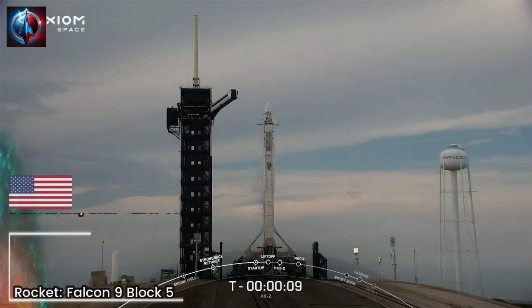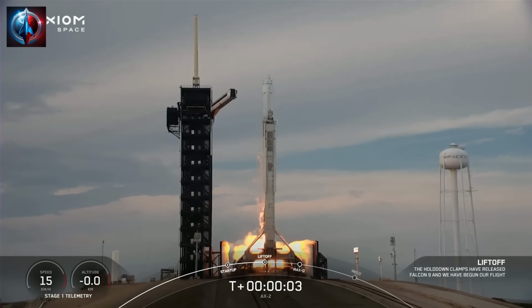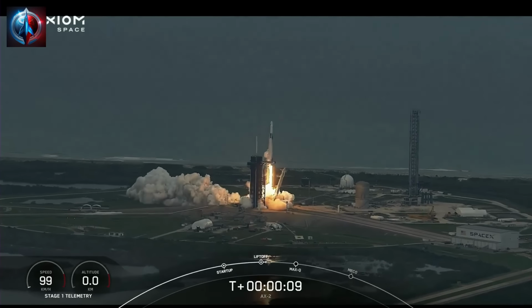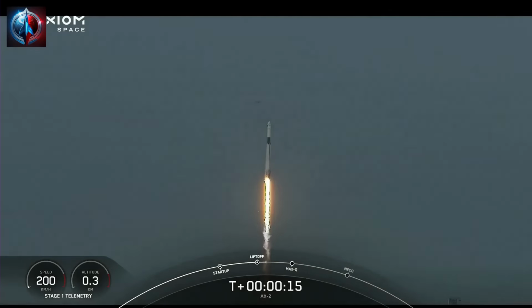T-minus 10, 9, 8, 7, 6, 5, 4, 3, 2, 1. Engines full power. And liftoff, Falcon 9, go Axiom. It's 1 Alpha. Copy, 1 Alpha. Together we expand what is possible in low Earth orbit. Ad Astra and Godspeed AX2.